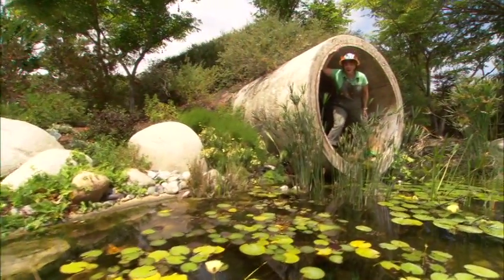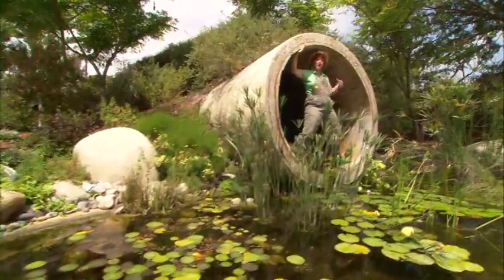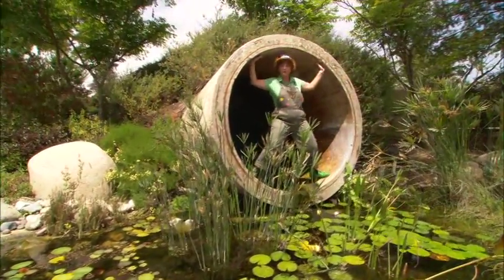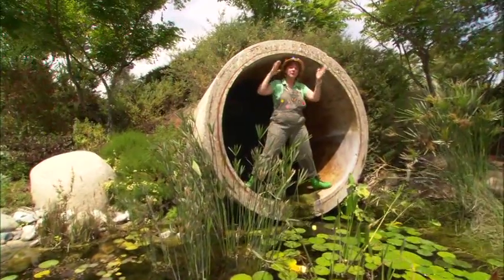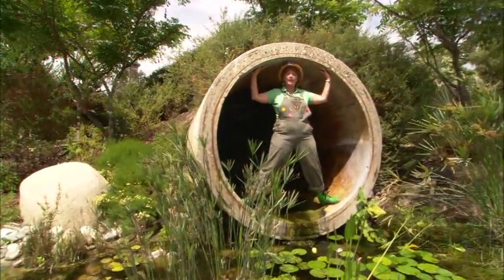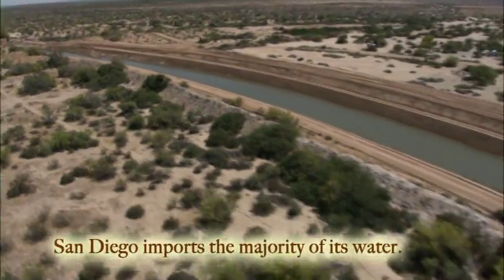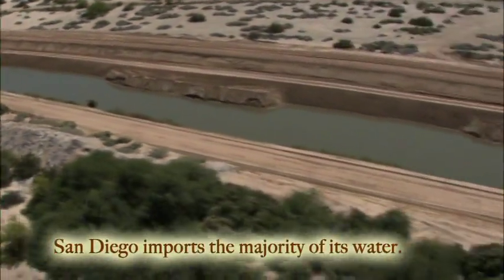Boy, am I tired. I just came through the pipe, taking the same route that your water does, down the mountains, twisting and turning around all the bends, all the way here to San Diego, the end of the pipeline. Here in Southern California, water is our most precious resource.